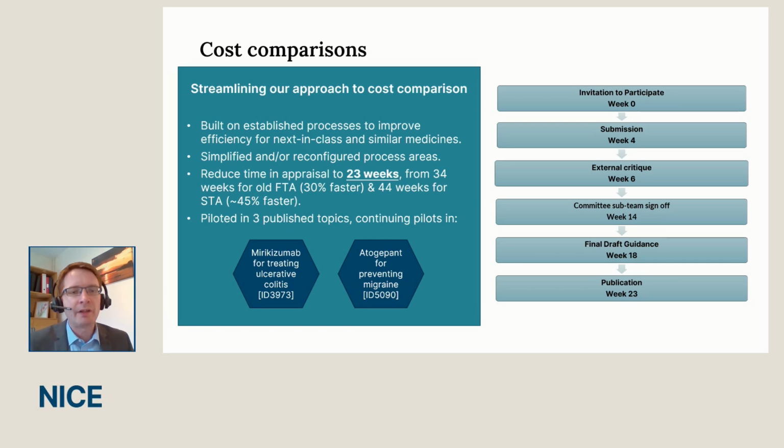We wanted to do that by reconfiguring and simplifying the process, which is illustrated on the right-hand side of this slide. Most importantly, we emphasize the decision to use this approach, moving it early in the process and getting more information, evidence and advice to make that decision early on. Then we can use an abbreviated and simplified submission and review process to reach a simplified decision, which can be held by a subset of the committee members outside the need for a formal committee meeting.